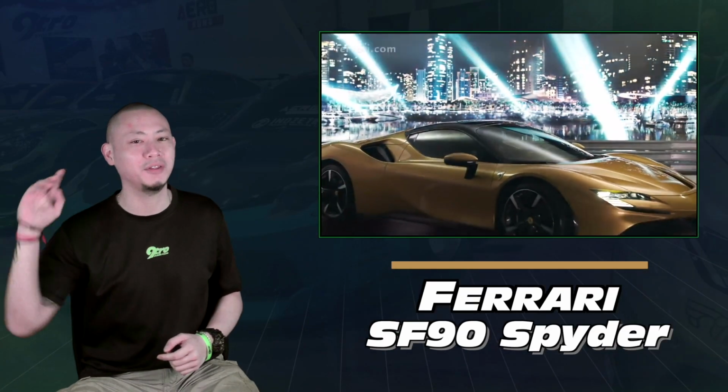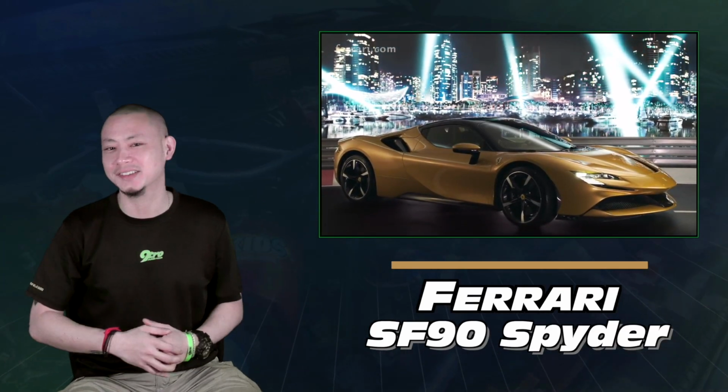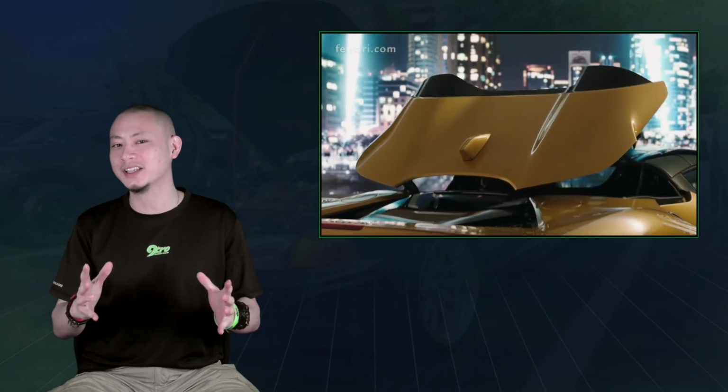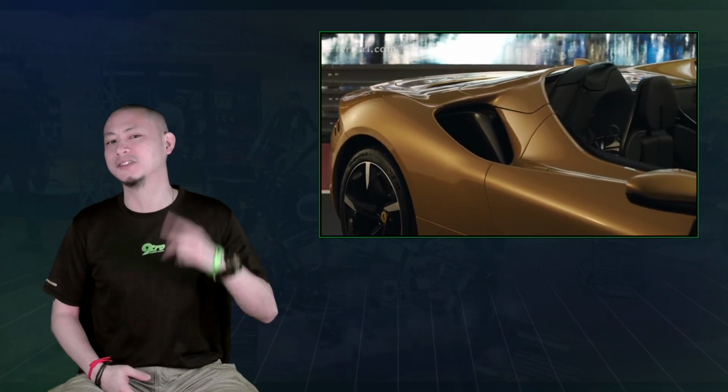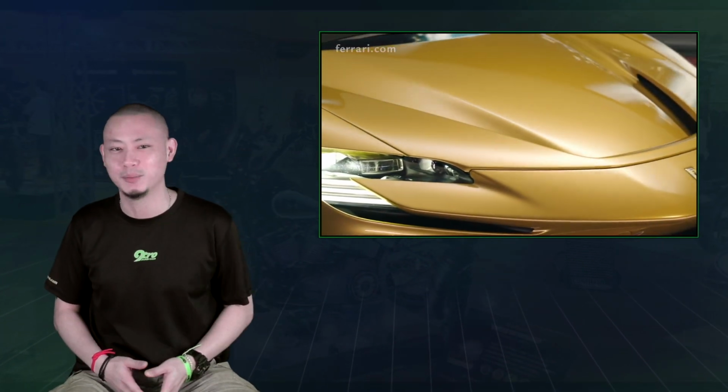Top on the list of this week's segment of Nitro Boost, we go topless. I'm obviously kidding. The only topless model we're checking out this week will be this, the latest Ferrari SF90 Spider, the retractable hardtop version of the SF90 Stradale. This benchmark-setting supercar is also Ferrari's first ever production plug-in hybrid Spider.